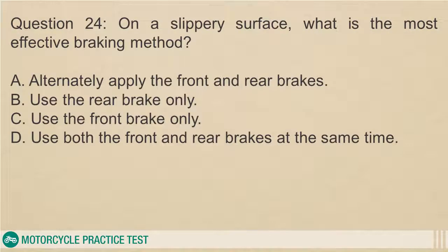Question 19. Accelerating in a curve? A. Is for experienced riders only. B. Should not be done. C. Helps stabilize the motorcycle. D. Should be done only in small curves.